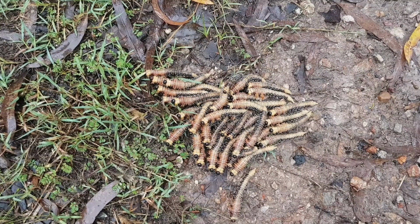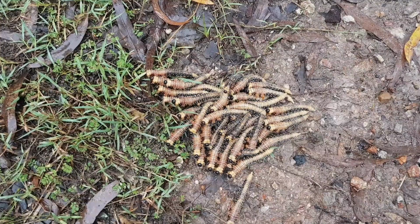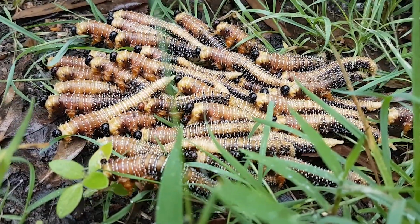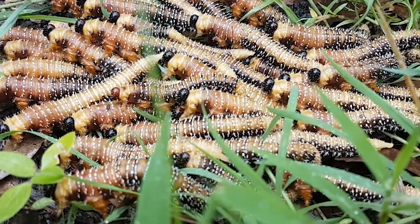Now, when they are young and they're eating those leaves, they can actually defoliate entire trees. When they do this, they then have to move down to the ground to find another tree. And as they travel along the ground, they move in what's called a rolling swarm, which is what you're watching right now. This rolling swarm is pretty small.